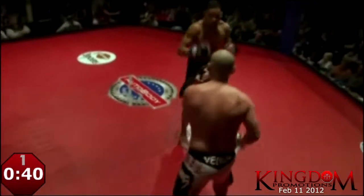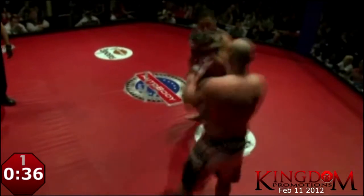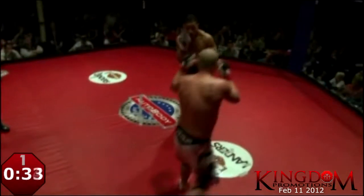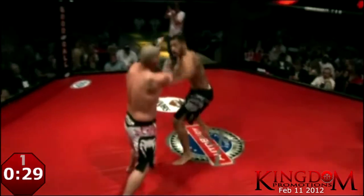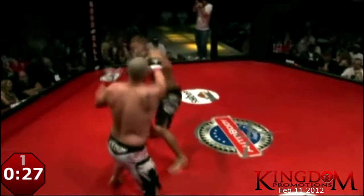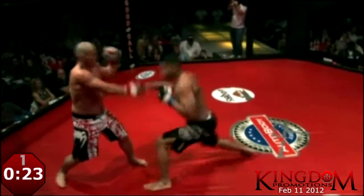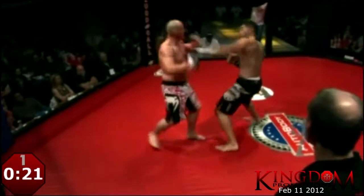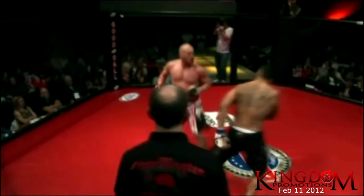Brown watching that distance. Wilson wanting to land something. He's standing really flat-footed. He's not moving. Brown's moving around a lot. He's being able to pick angles, pick shots. Wilson's just being really patient and letting Brown come to him. We got some blood coming from the mouth of Roger Wilson already. Little left hook. Guys are trading some shots.